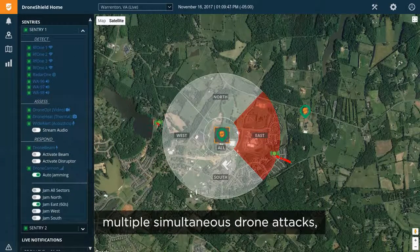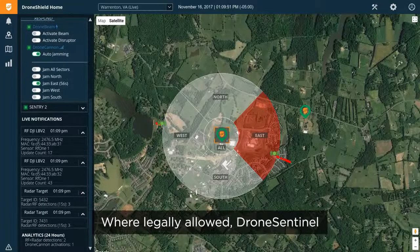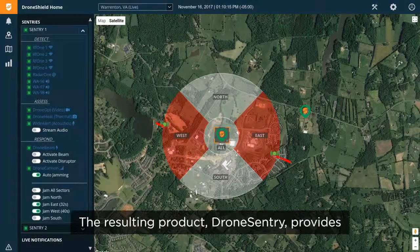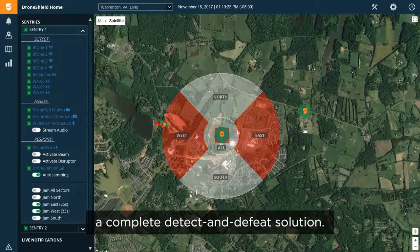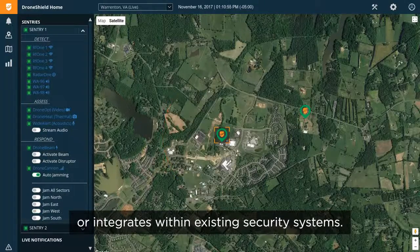DroneSentinel can detect and locate multiple simultaneous drone attacks, making it effective against drone swarms. Where legally allowed, DroneSentinel can be combined with an integrated jammer. The resulting product, DroneSentry, provides a complete detect and defeat solution. DroneSentinel can operate as standalone or integrates with existing security systems.